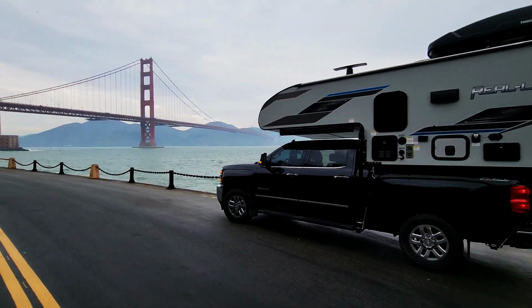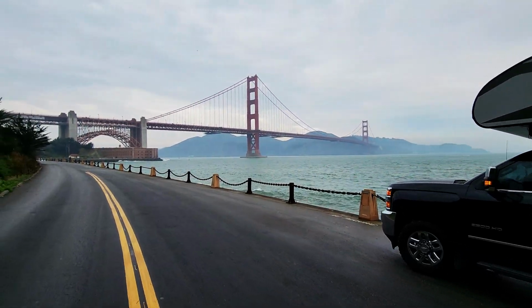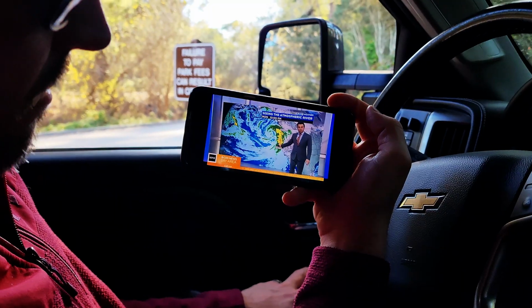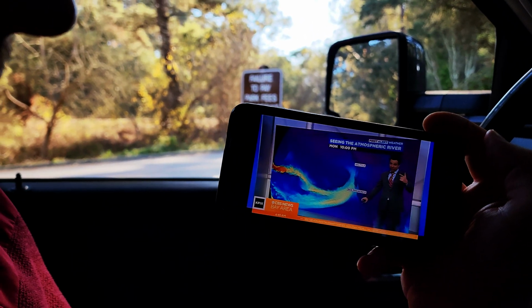The truck camper is at the Golden Gate Bridge. In true Golden Gate Bridge fashion, you gotta drive across the bridge. All sorts of warnings going on for a storm that's coming in. We have made the decision to start making our way back home.